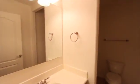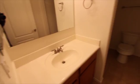Okay. Going back into the house, straight ahead here is the extra bathroom. Let's see if I can find that. There we go. Okay. One sink. Toiletry area with a shower and tub.